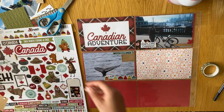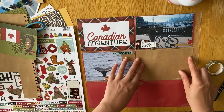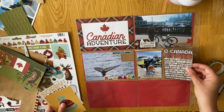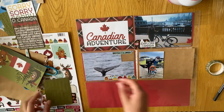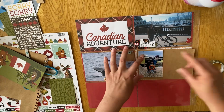So they did take this one. Again, I'm going to use a little piece of brown paper to put some little journaling bits on, and I'm going to use the British Columbia sticker for that one as well, because obviously this was British Columbia. And I'm going to use some of the hats that come as, I think it's supposed to be a border, but I'm going to use that at the bottom for that one.